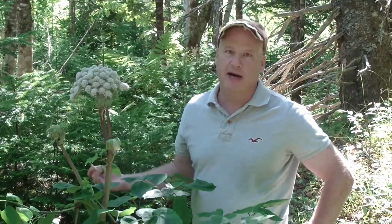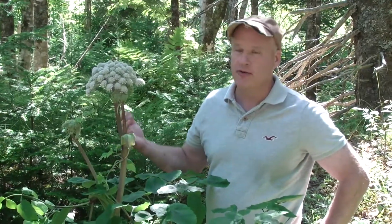Hello everyone, we're here talking about ecology in my backyard and your backyard again. And today we have a very large plant, relatively big. It can grow up to about 8 feet tall. And this is called Angelica.